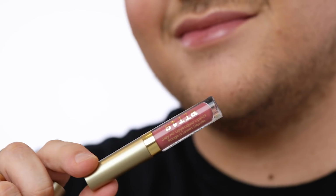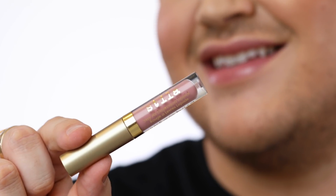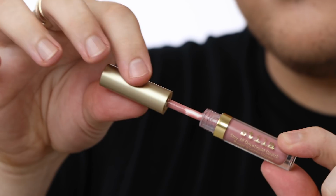So in level 1 you could be receiving some juicy skincare treats along with my personal favourites, the Stila Stay All Day liquid lipsticks in either the shades Patina or Perla. So this formula is super opaque, super comfortable and lasts all day. I'm going to try my personal favourite, Perla, on for you guys.